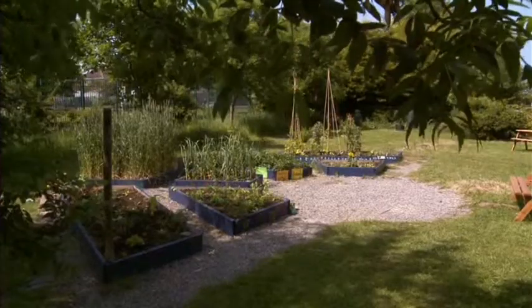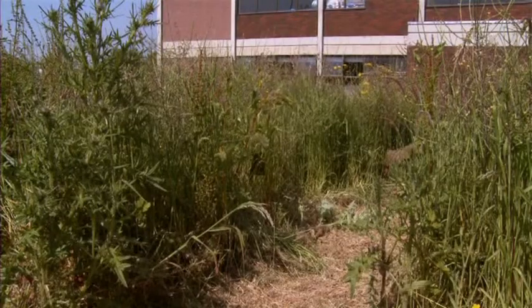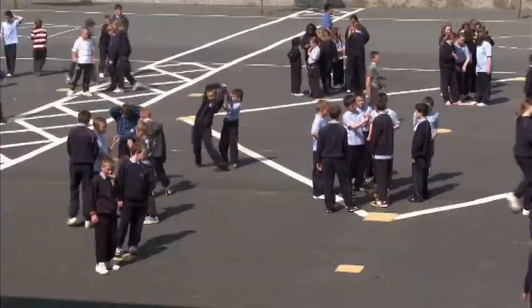I can't believe really what we've achieved in such a short space of time. Again, garden projects are usually very, very long term, but we've developed the garden here, the vegetable beds. We have a wildlife area, we have the pond out at the back of the school, we have the polytunnel. All that achieved within less than 18 months, which is amazing, really.